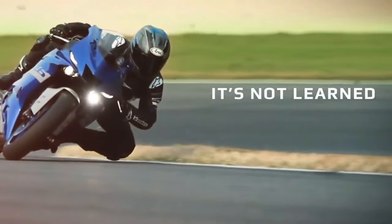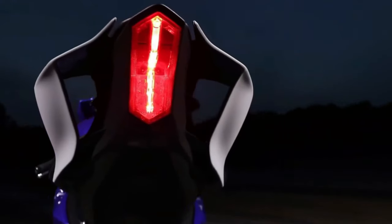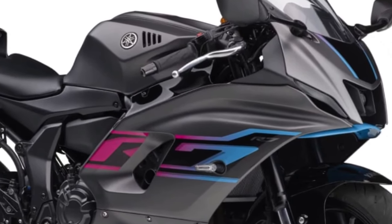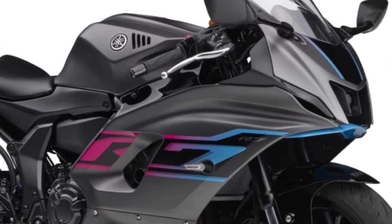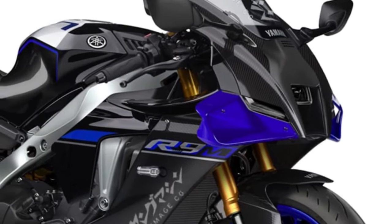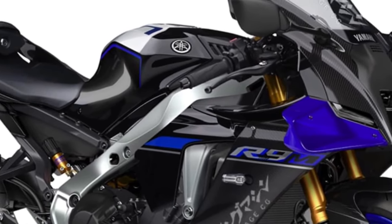Introducing the 2025 Yamaha YZF-R9, a groundbreaking superbike that redefines performance, technology, and design. Born from Yamaha's relentless pursuit of innovation and inspired by decades of racing success, the YZF-R9 represents the pinnacle of sport bike engineering.